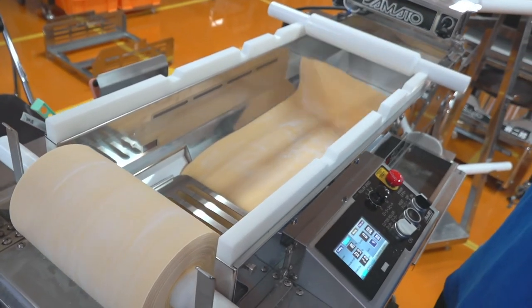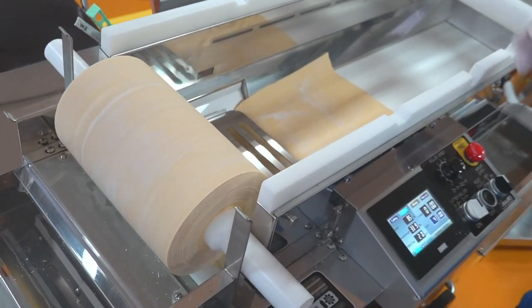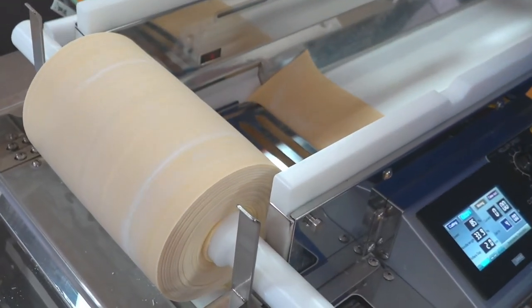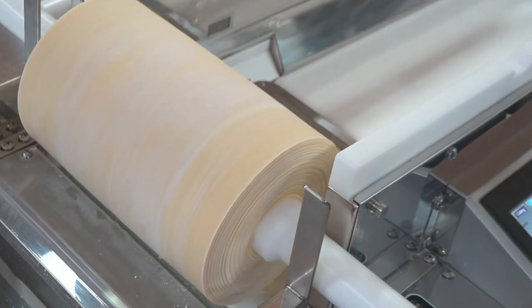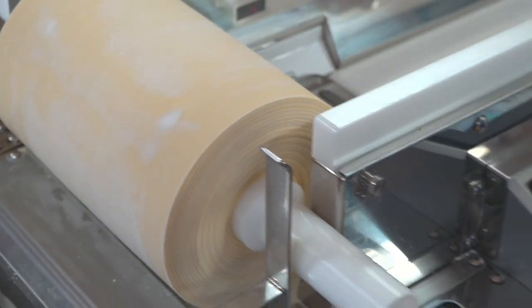That's something you want to remember. It's not just for this machine; it probably applies if you're making your own pasta on a conventional pasta machine too.